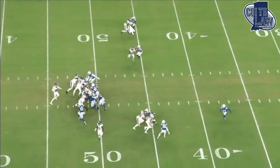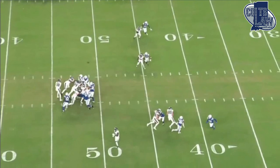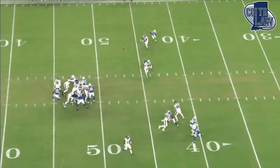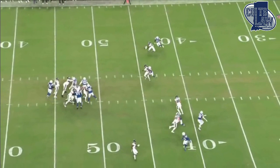Now, had the receiver turned and been where he was supposed to be, Flowers is all over it. Flowers is all over this ball, right? But he continues to run this way. So Flowers follows him, and he comes out just a little bit because of his angle, right? Just a little bit. The ball's thrown behind the receiver and low, where only the receiver has a shot to catch this football.